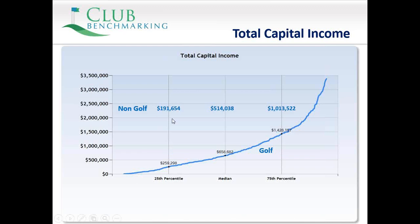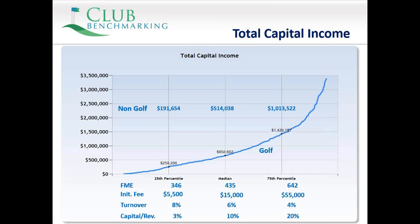Interestingly, for non-golf clubs, it is different. It's a little bit lower, which isn't surprising, as the capital needs of a club without golf are a little bit lower. And this is dominated really by city athletic clubs, although there certainly are some yacht clubs in there. But it just gives you a little bit of perspective and maybe something you didn't know before, which is, in general, clubs with golf produce roughly 20 to 30% more capital income than clubs without golf. So just an interesting aspect.